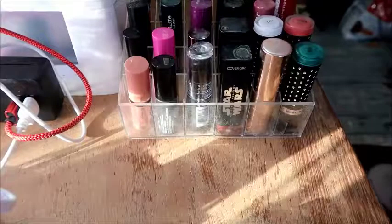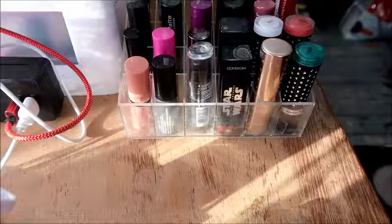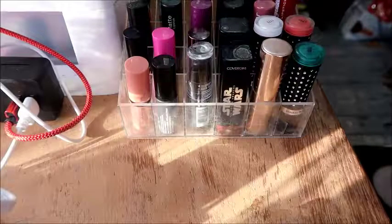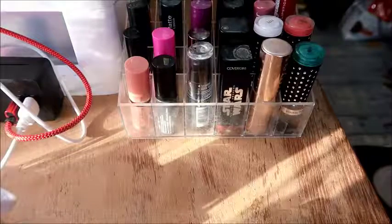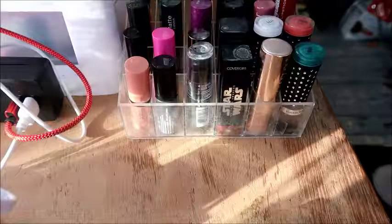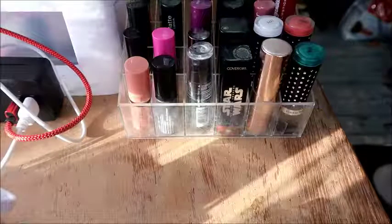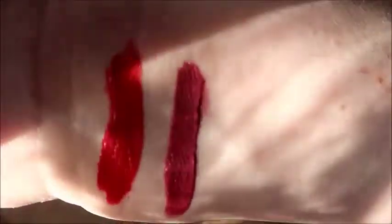I'm gonna do the other Avengers one, which I will be keeping. It's the Ulta Beauty Avengers Matte Liquid Lipstick in the color Supercharged. And yeah, I know I'm going to be keeping this because I liked this formula and so forth. It's like a pretty mauve color.